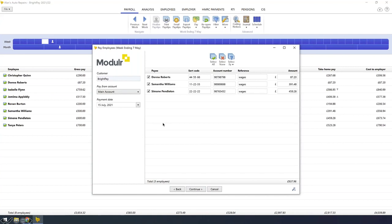And here you have the option to select the account that you wish to pay from. You can amend the payment date, you can edit the employee reference if required, and you can pick and choose which employees you would like to pay. The payment amount for each employee will reflect the employee's take-home pay on their payslip for the pay period being paid.